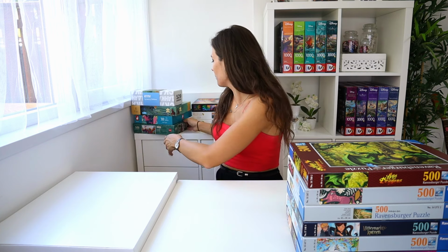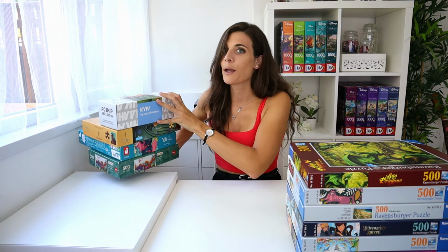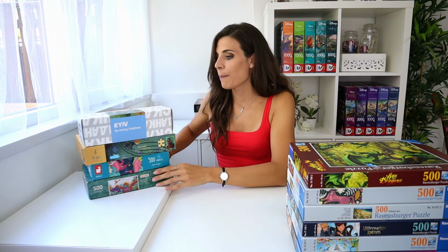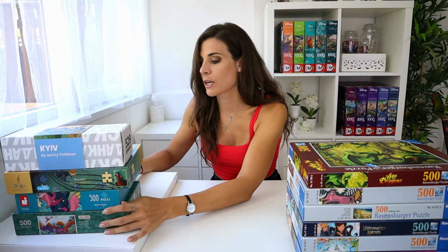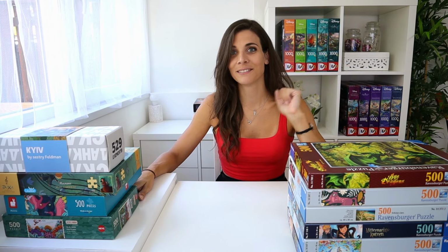So these are the other puzzles that I also did. So I'm just gonna put them to the front, but we are gonna move to the Ravensburger section now because this is the order I was doing the puzzles in. And are we ready for the first puzzle and see how I did?